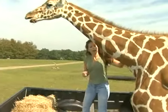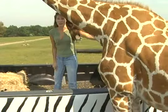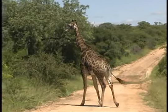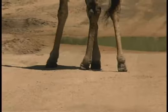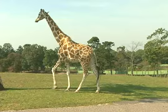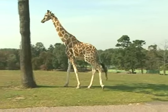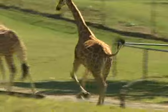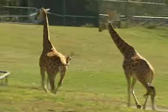Giraffes actually walk a lot different than most animals. When they walk, so they can support that massive body, they shift their weight from right to left. So both their right legs move forward together, then both their left legs move forward together, like a horse or a cat. When they run, both their forelegs and hind legs work in pairs, like a running rabbit.